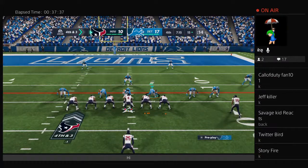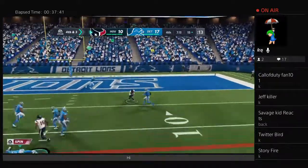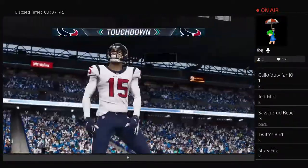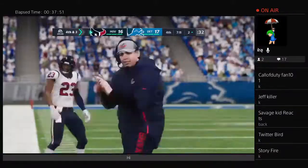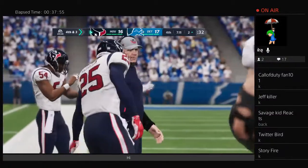They're going to go for it here on 4th down. They will indeed snap it to Watson. And he's in. Touchdown, Houston. Deshaun Watson hitting Will Fuller on the touchdown pass. And the Texans are an extra point away from tying this football game.